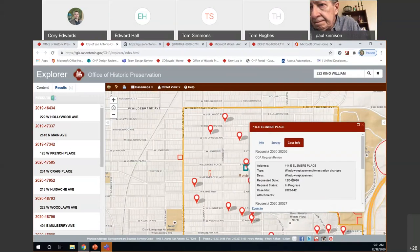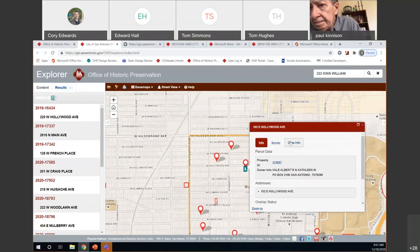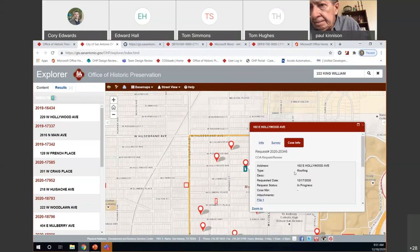Actually, this one should be acted upon. I don't know why that COA hasn't been issued yet. So this one, okay, this one's in progress and it does have the attachment available.